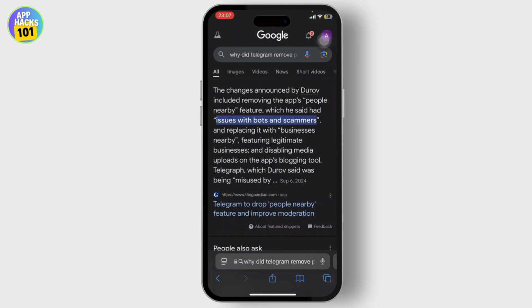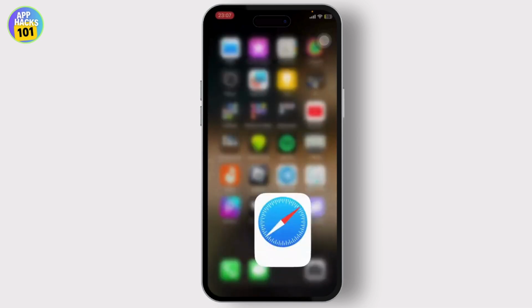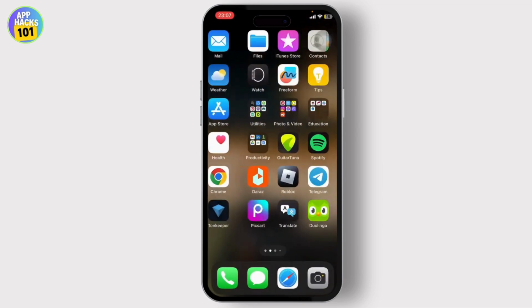So they have removed this feature, and they won't be bringing it back, but they will be bringing a new feature called businesses nearby, so you can just update it when the new update is coming.